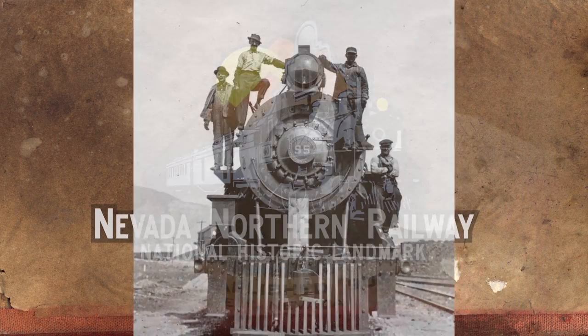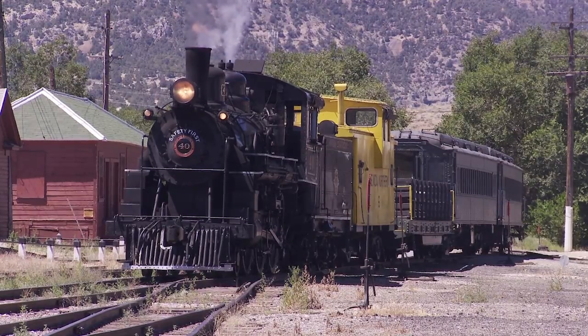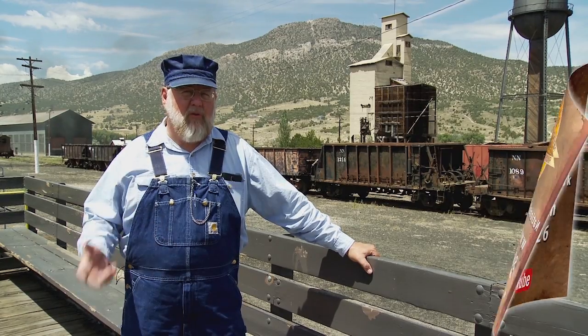If you want to create your own story on this car, 5 times a year we operate the Steptoe Valley Flyer. So if you want to actually ride in a piece of history, come visit us and ride the Steptoe Valley Flyer.